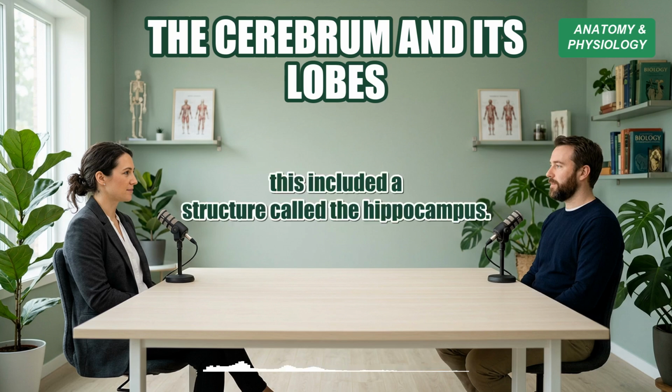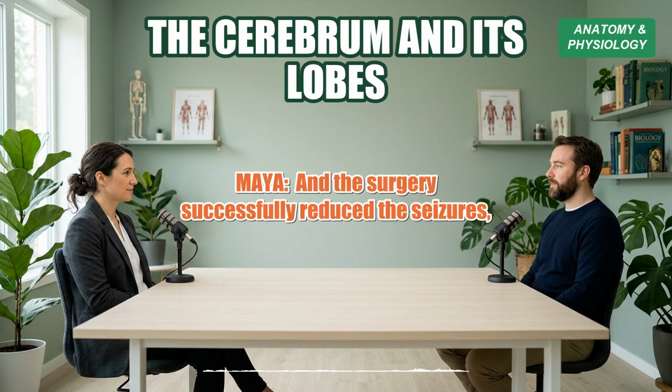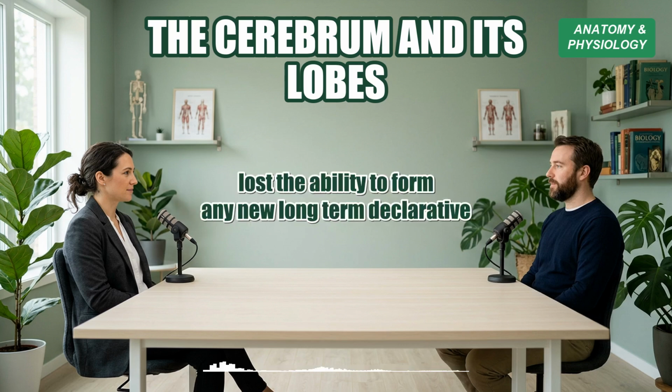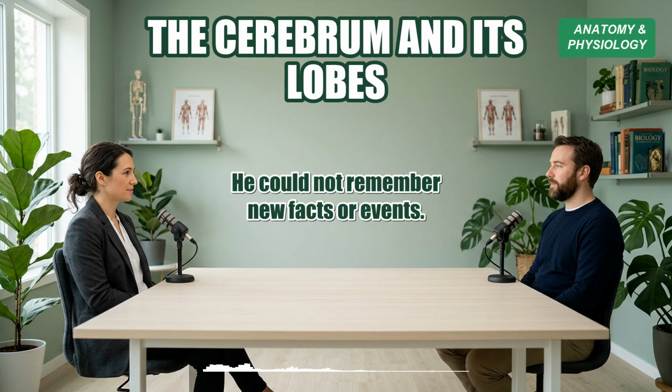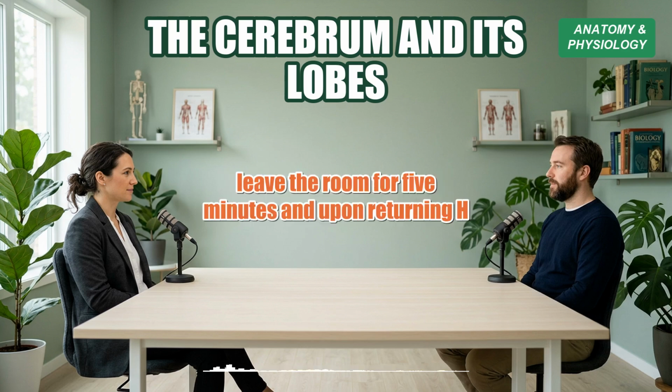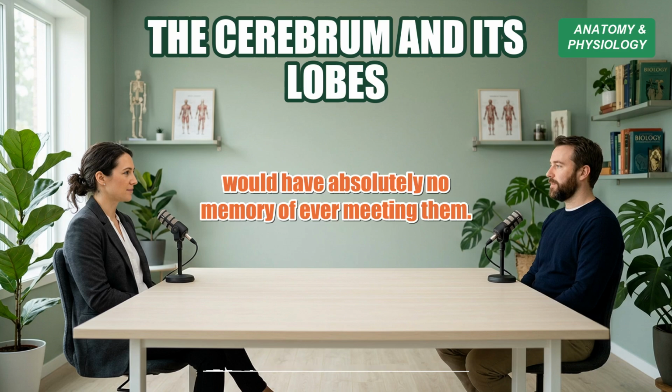Crucially, this included a structure called the hippocampus. The surgery successfully reduced the seizures, but it resulted in catastrophic anterograde amnesia, which means HM lost the ability to form any new, long-term declarative memories. He could not remember new facts or events. A researcher could literally talk to him for an hour, leave the room for 5 minutes, and upon returning, HM would have absolutely no memory of ever meeting them.